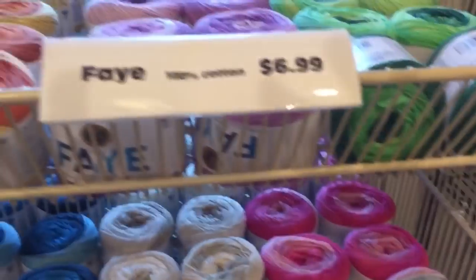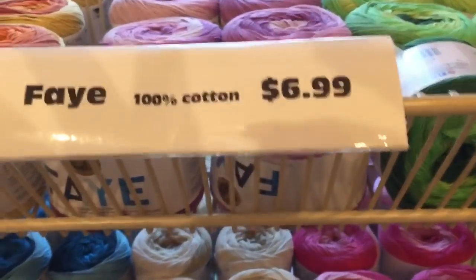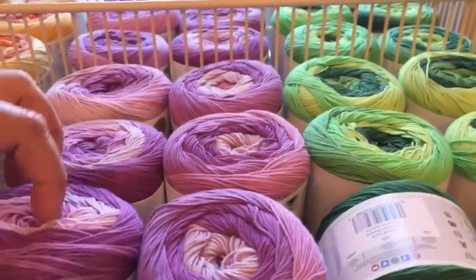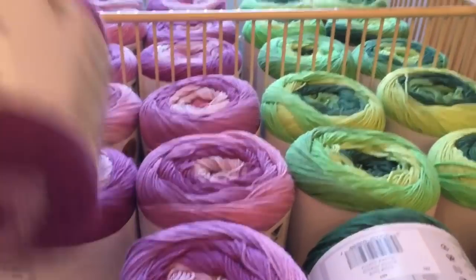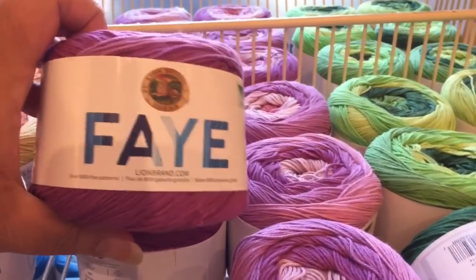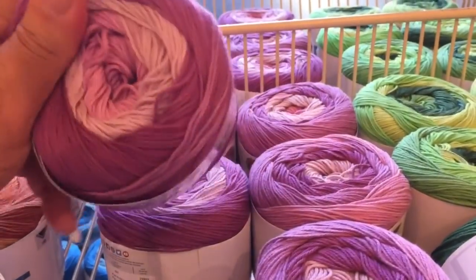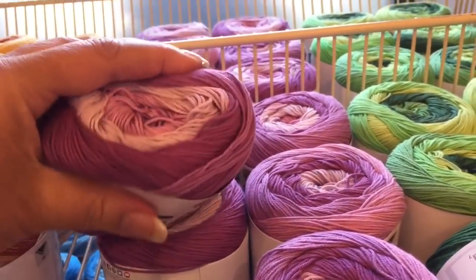So I'm looking at these. They fade cotton for $6.99. They have the new yarn, the Crayola crayon yarn. Hopefully I can film that. I like the feel of this. This is nice. This feels really nice and it's pretty.